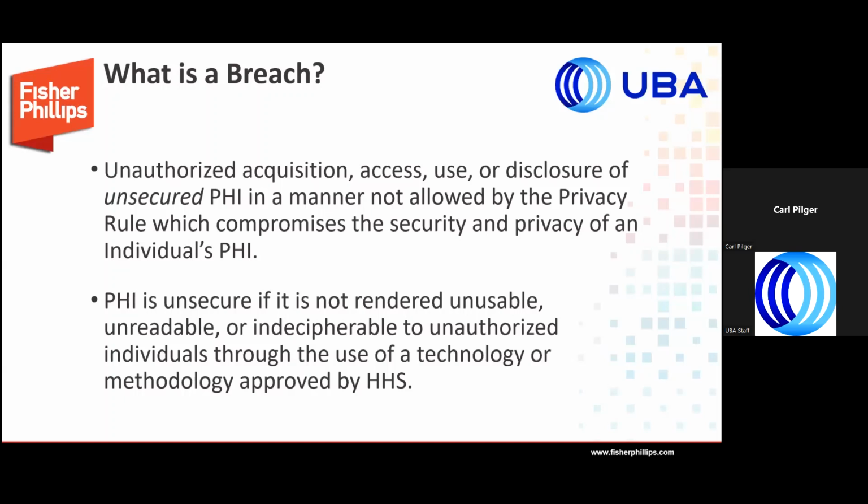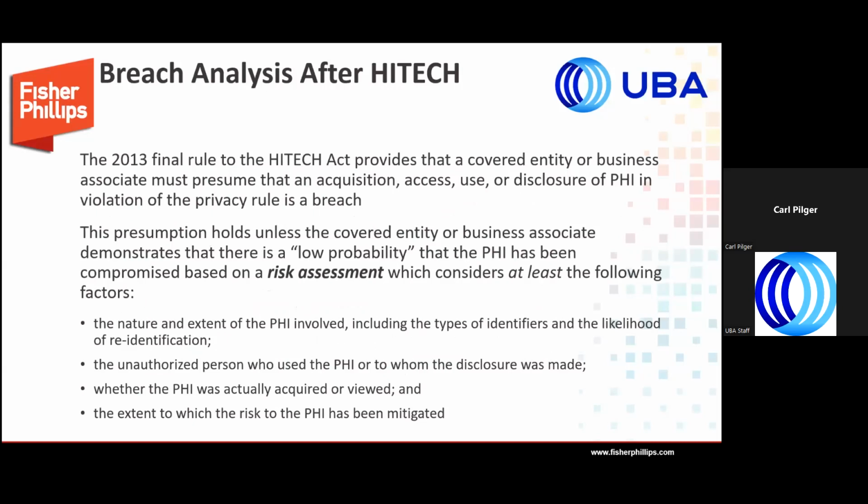And PHI is defined to be unsecure if it is not rendered unusable, unreadable, or indecipherable to unauthorized individuals through the use of a technology or methodology approved by the HHS. There's a presumption in this context that you have a reportable breach, unless the plan can demonstrate that there's a low probability that PHI has been compromised based on performing a risk assessment. And we're going to walk through a little bit about that analysis right there.